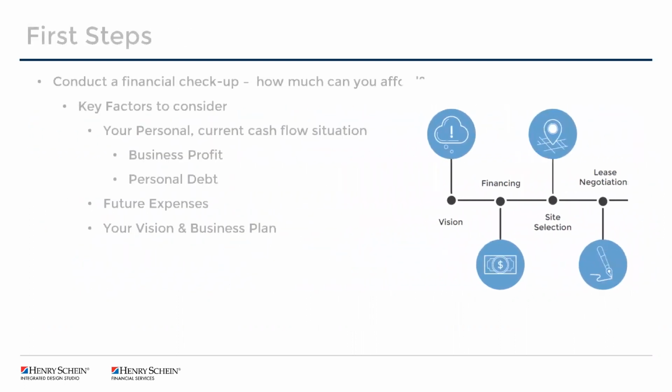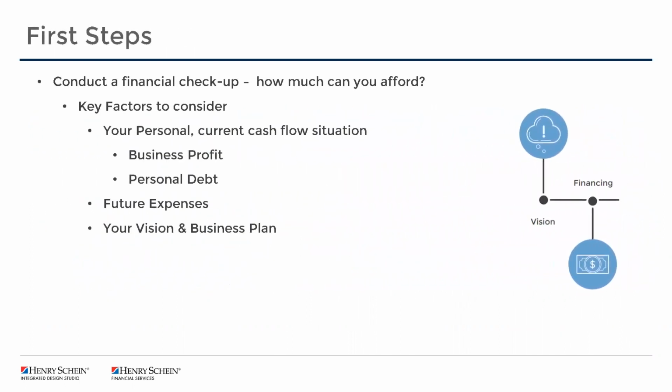First, though, every key decision comes with affordability. And in order to do that, you need to really take a hard look at your finances, and you need to develop a plan and figure out what you can afford to build the practice of your dreams. You really can't do any of this without the right financing behind you.